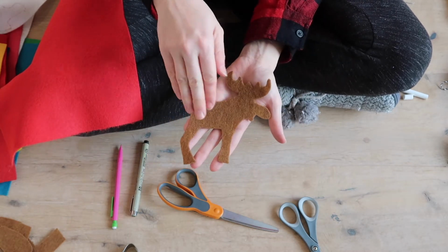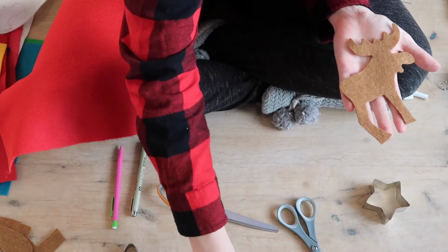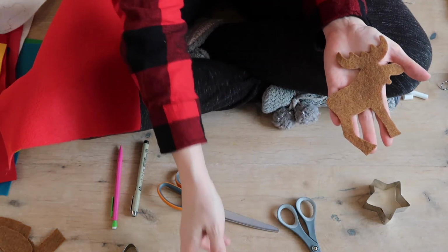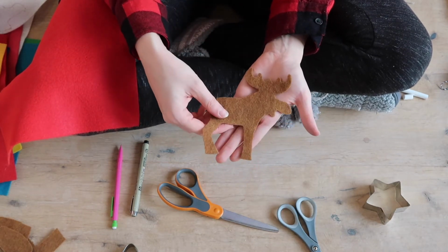But if you just wanted to end here, if you just wanted some simple shapes like a star or something like that, I found some templates online of just a ball. You know, you could do just simple shapes. I mean, she'd be happy just sticking this mousse on there. I'm the one that wants to make it cute with a little scarf.